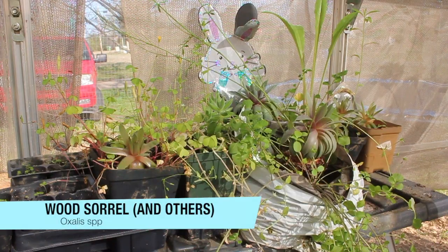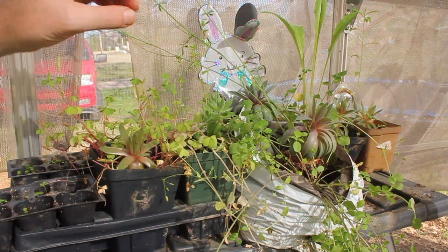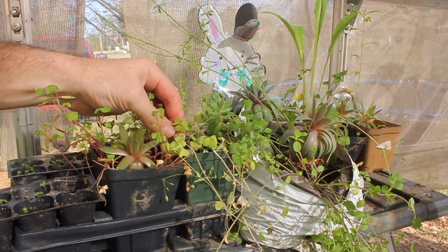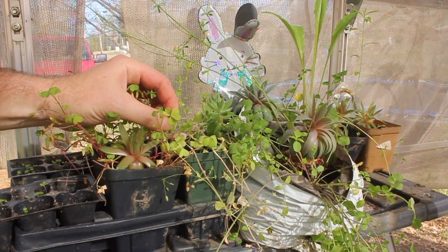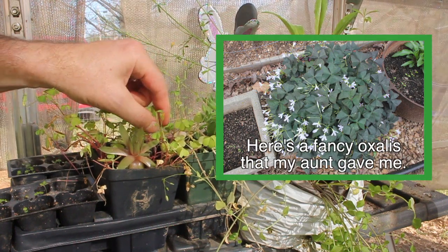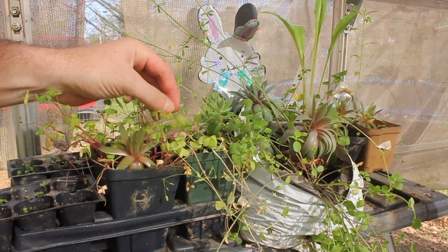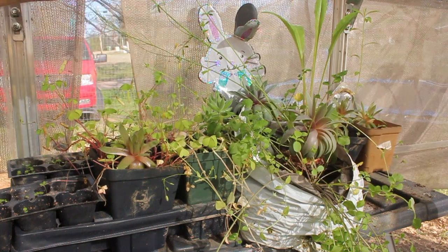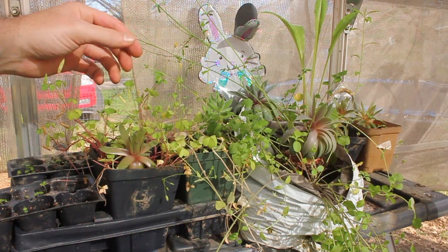I've had a couple of stowaways here in my greenhouse with my plants. One of these is wood sorrel, or oxalis, and it looks an awful lot like a clover now, doesn't it? Except this has a heart-shaped leaflet, whereas clover will not. It'll have more of a teardrop or a triangular leaflet. It won't have that little cleft in there. And they're edible the whole way from bottom to top. They have sort of a tart, lemony taste.